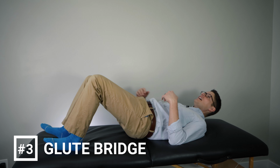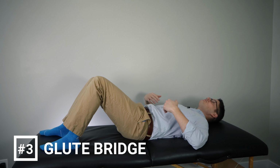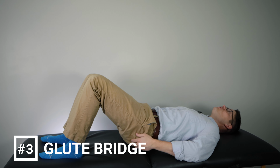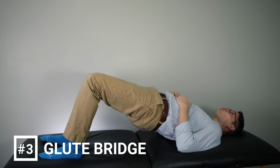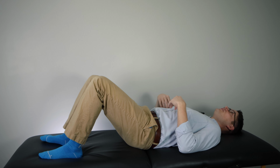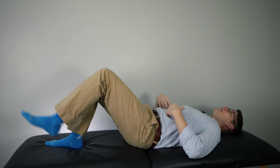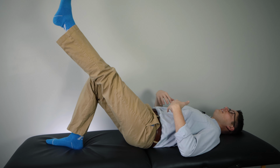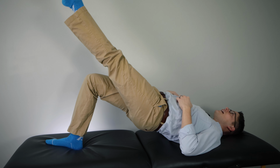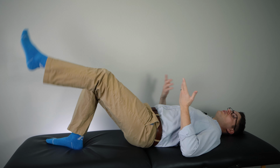For the glute bridge, I want you to start off by lying on your back and engage your abdominals so as to flatten your lumbar spine as much as possible. With your abdominals braced, squeeze your glute muscles and bridge up from the table. Repeat this movement 10 to 20 times, and if it becomes too easy to do this simple bridge, then try this variation. Tighten your abdominals, straighten one leg, and then lift up while maintaining that abdominal brace. Squeeze your glutes and try for 10 to 20 repetitions on each side, 3 to 4 times a day.